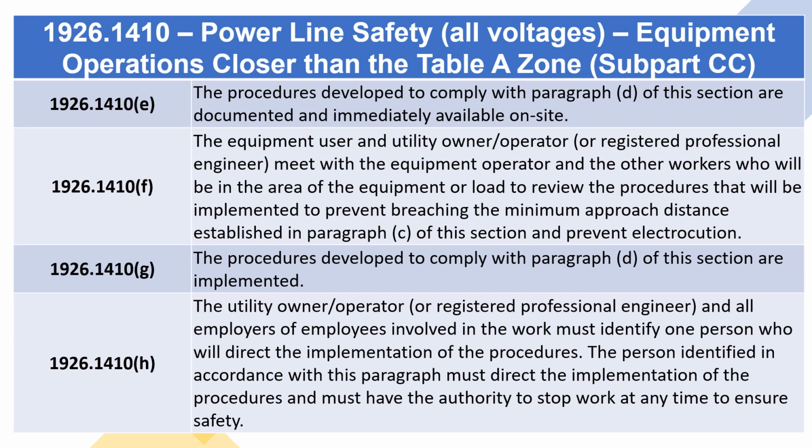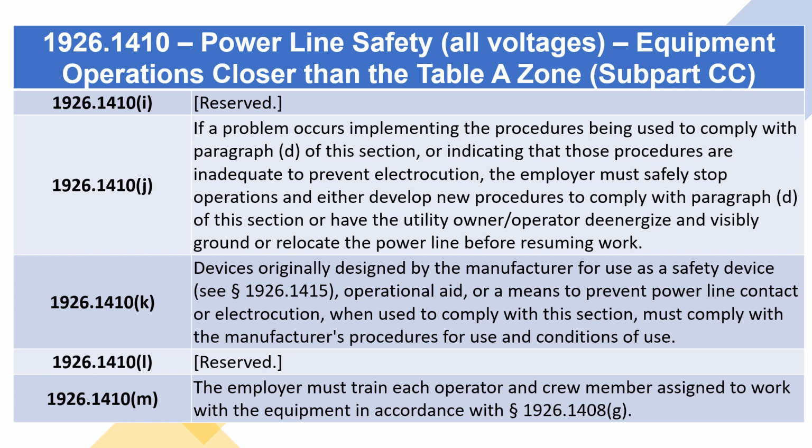1926.1410 H. The utility owner/operator, or registered professional engineer, and all employers of employees involved in the work must identify one person who will direct the implementation of the procedures. The person identified in accordance with this paragraph must direct the implementation of the procedures and must have the authority to stop work at any time to ensure safety. 1926.1410 I. Reserved.